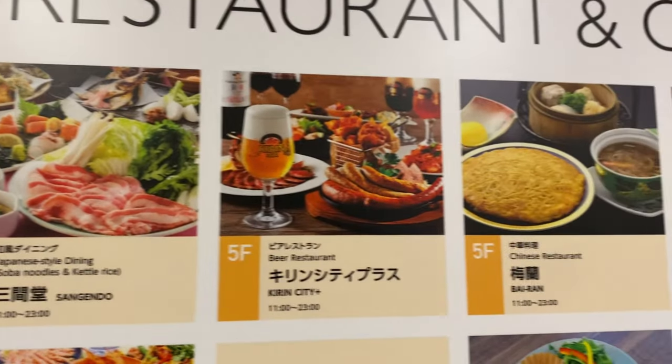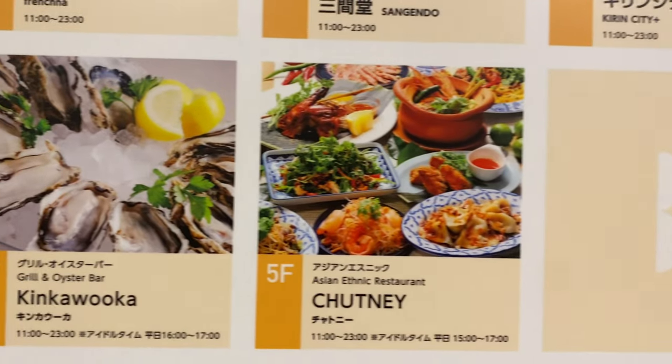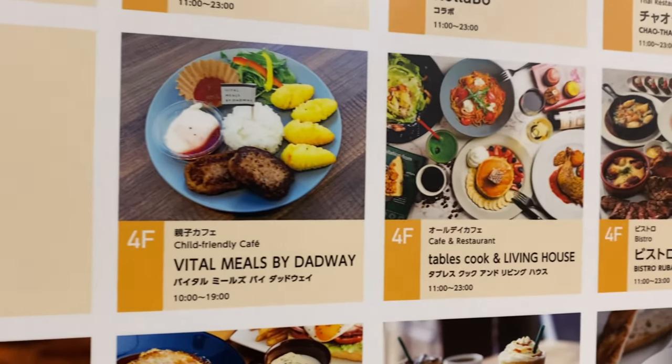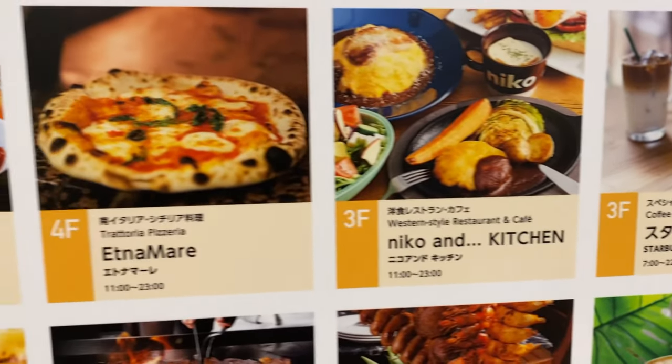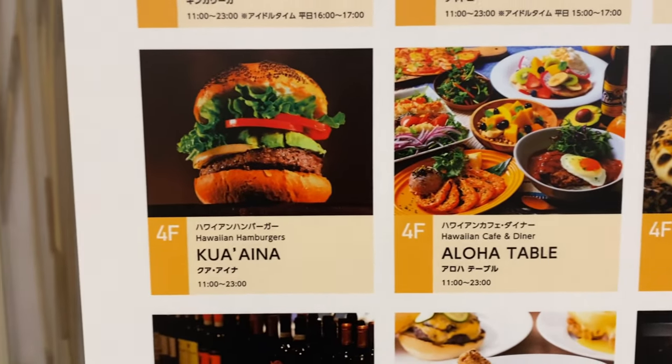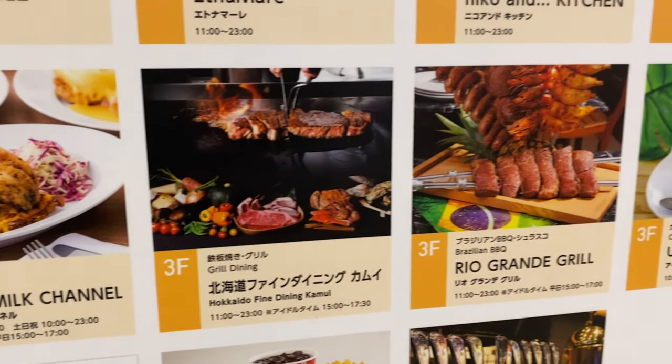Now you can find the floor directory on just about every floor. I remember there being an awesome restaurant here called Atlantic, but it seems a French restaurant has taken its place, but that's cool. I love French cuisine as well. Let's make a video of one of my favorite places one day.